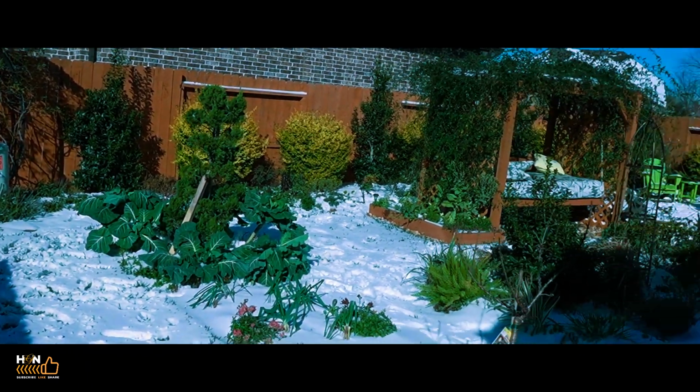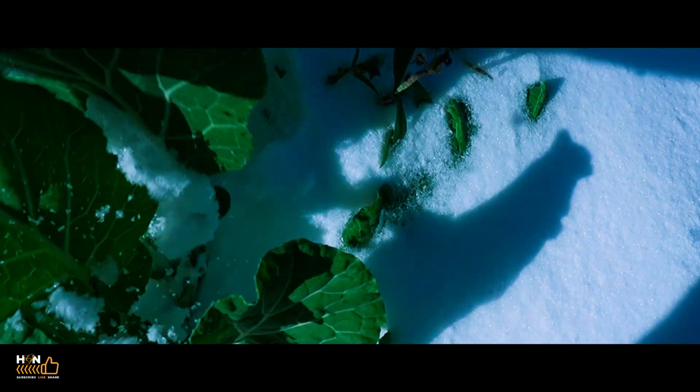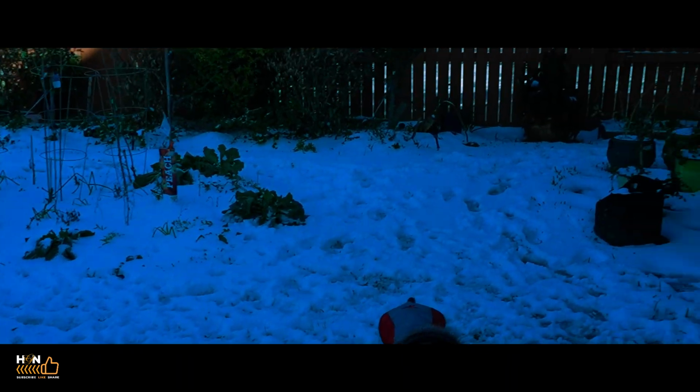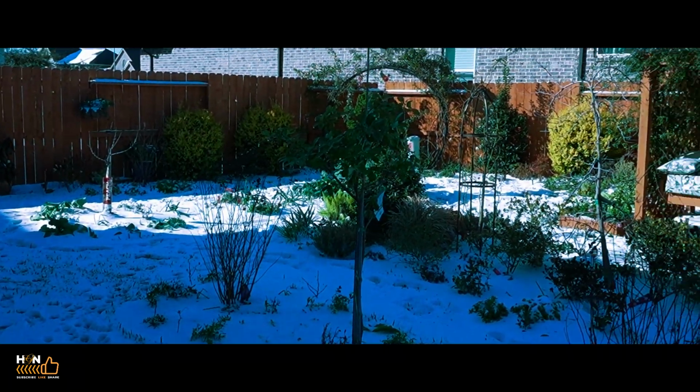But this is the aftermath of the snowstorm. See, the collards are okay. See, they're not burnt or anything. We didn't have wind. Wind is always our biggest issue. We didn't have too much wind last night, so I think that helped. That helped a lot. But things are okay. We'll start spring cleaning in the next couple of weeks, and before you know it, the backyard will be green and colorful again. Okay, overview is here.